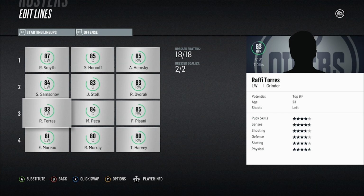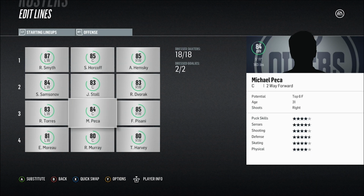Kind of a dirty player sometimes too. Then we got our first player that was also in the 1999 Stanley Cup Finals that we already made, and that is Michael Pekka. So Michael Pekka was in the later stages of his career, dealing with injuries and stuff like that, his concussions, and that's probably why he retired so young.